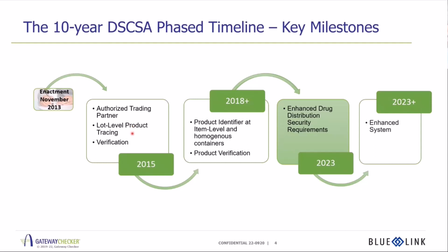In fact, getting to the first milestone proved to be very difficult for many in the manufacturing profession. Even though they should have been doing a lot of those things all along, they were required to document the lot level items in the environment. In 2018, that got stepped up a notch with the product identifier and being able to identify products at the item level and the homogeneous container level. There are other aspects of the law as well. Visibility is a key theme throughout this law.